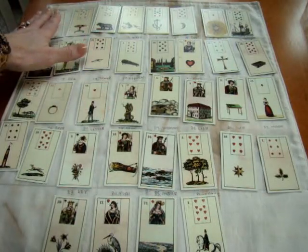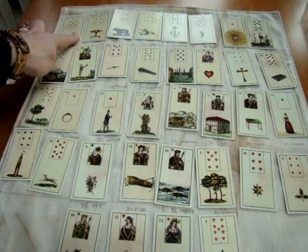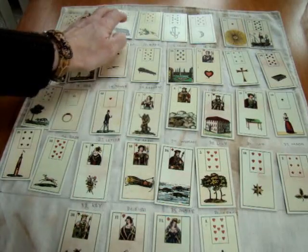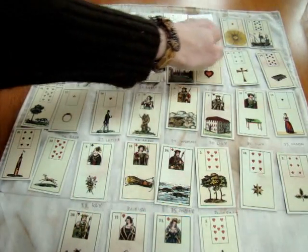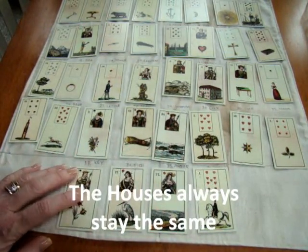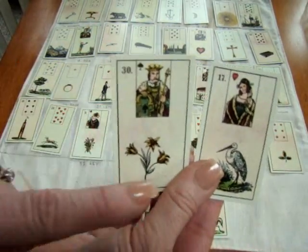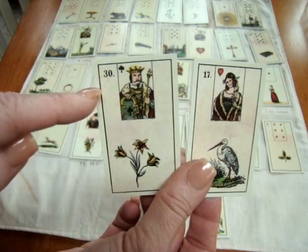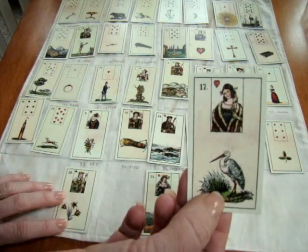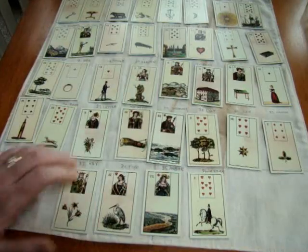And if you think of each position, so if you've got 36 card positions here, this is always the first position or the first house. This spot, whatever card lands in the spot, is always the second house, third house, fourth house, fifth house, same all the way down to the end. 36, 35, 34, 33. So these are always the same. Each card has a number on it. So the lilies, no matter what Lenormand deck you use, will always be number 30. The stork, no matter which Lenormand deck you use, will always be 17. Just like in tarot, magician is always 1, high priestess is always 2, empress is always 3.